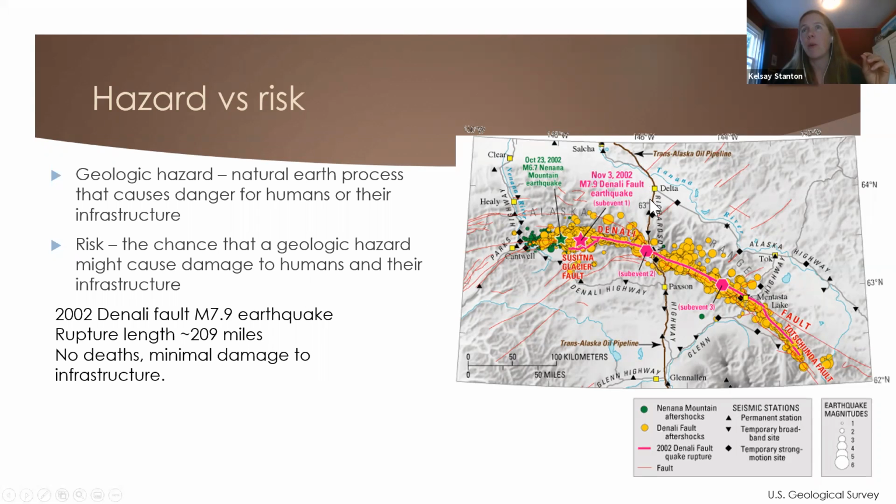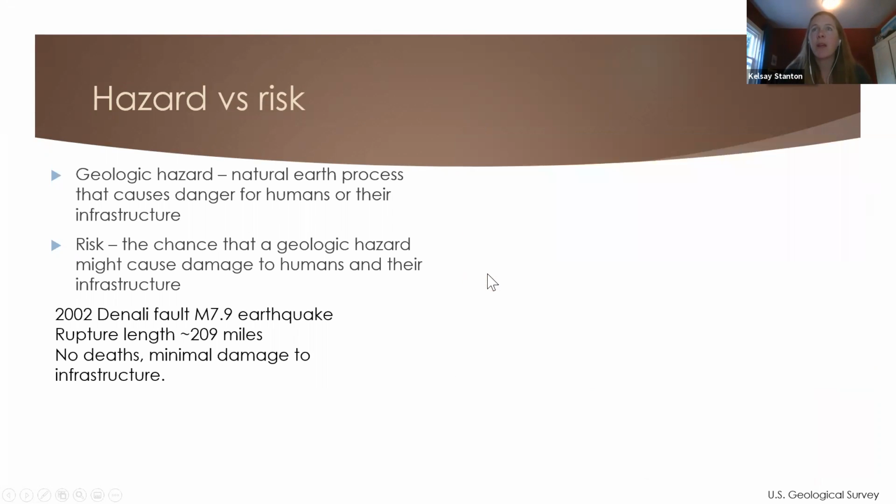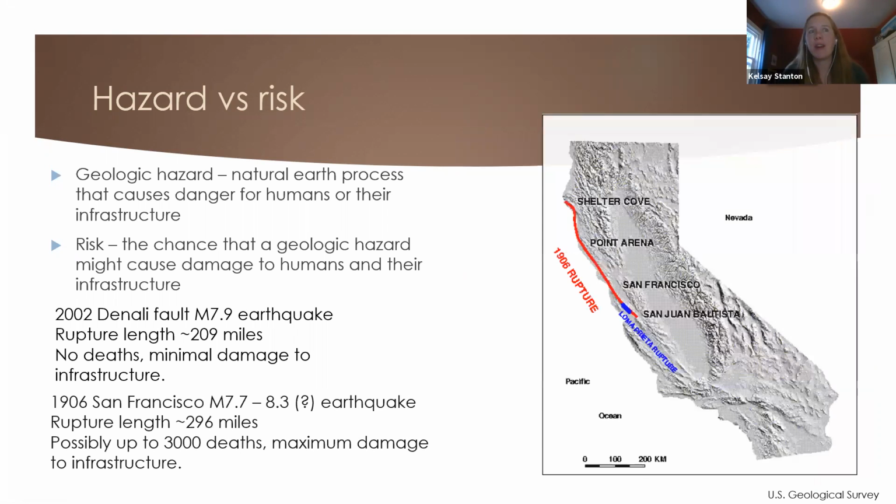And it's partly because the only infrastructure is the Trans-Alaska oil pipeline. And they actually have the pipeline on rollers where it crosses over the Denali Fault. They know the trace of it. And it moved on its rollers and it didn't even break. It was pretty amazing. Contrast that to the 1906 San Francisco magnitude 7.7 to 8.3 earthquake.